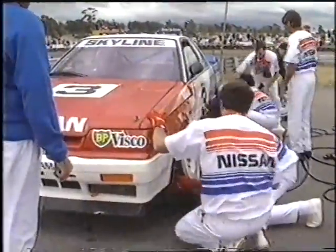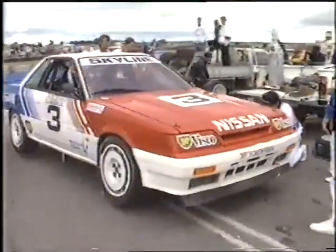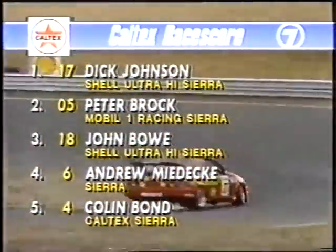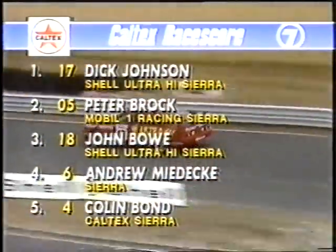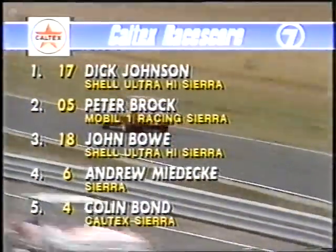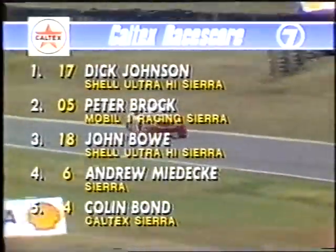Yep. There's one chunk, Yokohama. Checking out the damage there. Fresh wheel and rubber goes on. Okay, let's take a look at those placings. And Dick Johnson, the race leader at the moment, with a healthy 2-second gap over Peter Brock, but he is closing. John Bowe in third position. Further back in fourth, we have Andrew Madecki in car number 6. And rounding out the top 5 on the Caltex race score is Colin Bond.